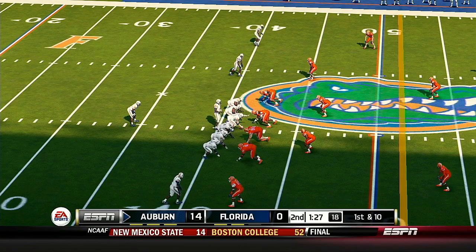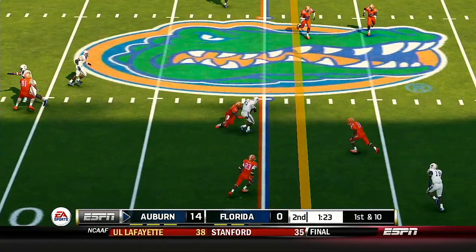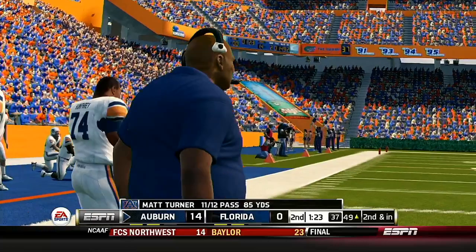Because he's making great throws. He's making good checks at the line of scrimmage. But the thing that's standing out to me is his leadership and the way this team responds to that leadership. And that's why this team right now has played as well as they have.